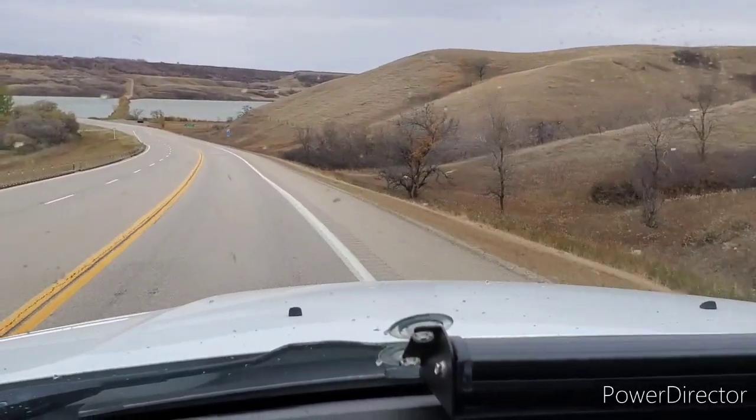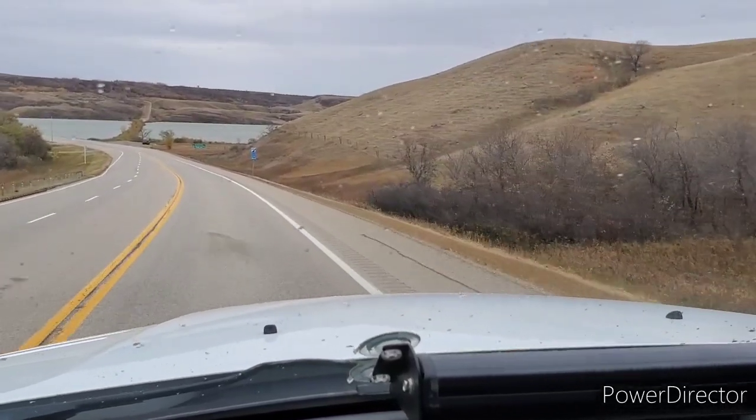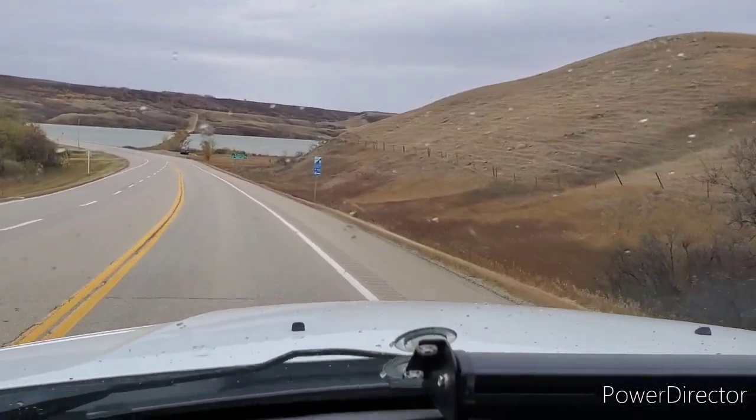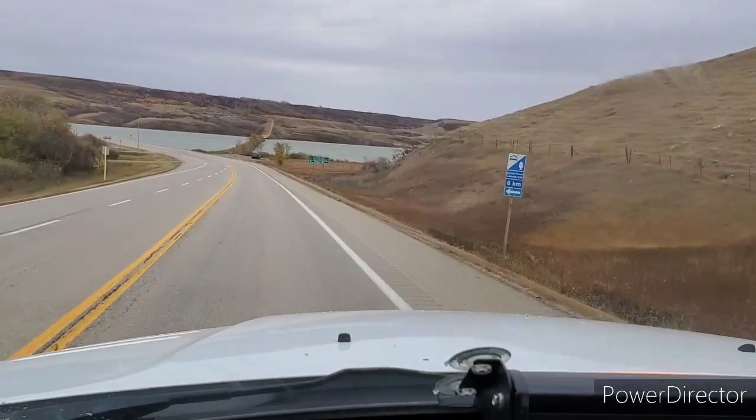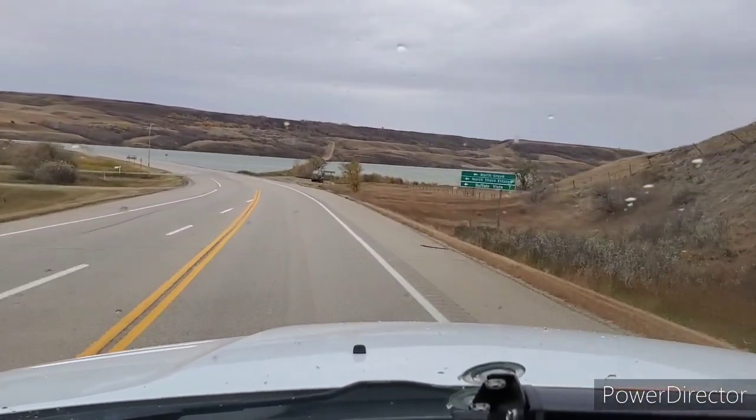I'm sure this trucker behind me is going to be some pissed off because I'm only doing 60. He probably wants to pick up all the speed he can get through the bottom and have good speed going to climb the hill next that's coming up here shortly.